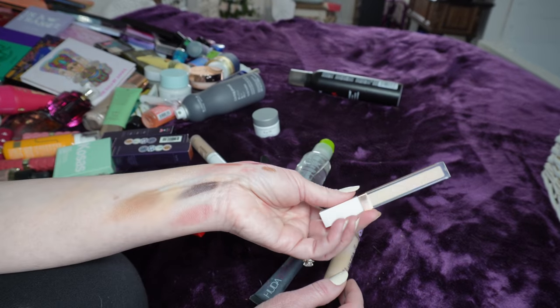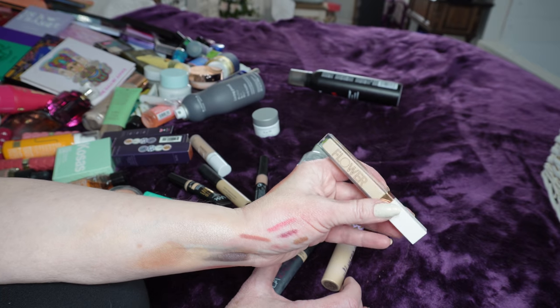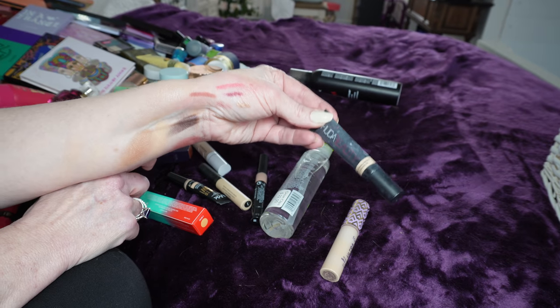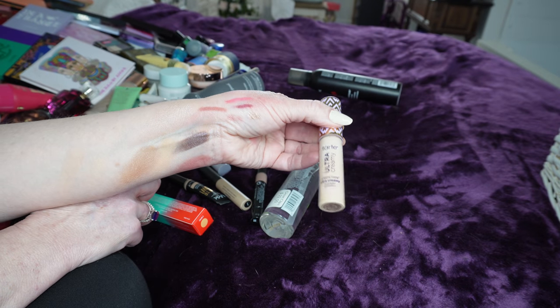Flower Beauty, I used to love this one, and I'm wondering if they changed the formula or if I got a bad one, because it's not giving me the kind of coverage that it used to. From Huda Beauty, this one is just much too dry. I can't use that one hardly at all. This one from Tarte, this is the Ultra Creamy.